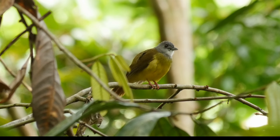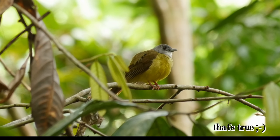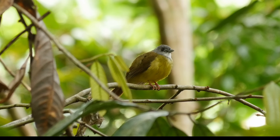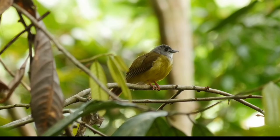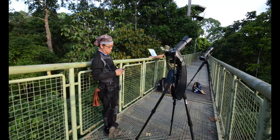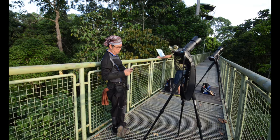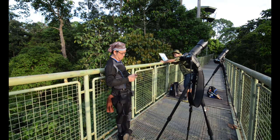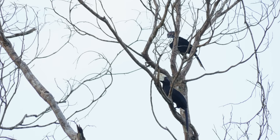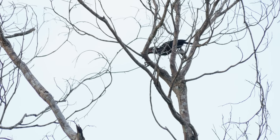My chicken don't like buzzing. Calling another lifer. Yeah. The honey? Honey's dead. At dawn I found the black hornbills again, preening extensively their feathers.